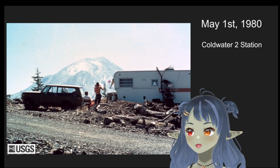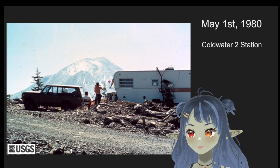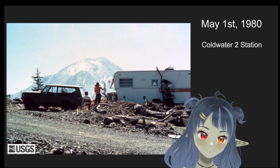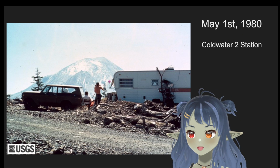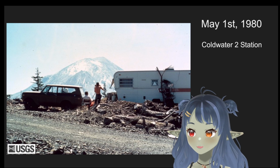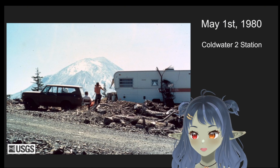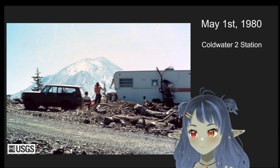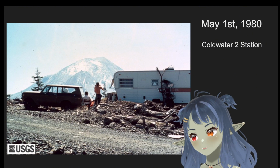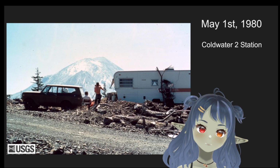May 1st, so we're now in the month of May, we get the next geologic station. So we still have Coldwater 1, which is observing the volcano, but Coldwater 2 is the newest station that you can see here in this image. And this is basically monitoring the north flank of the volcano. So they're watching the cryptodome growth, or the bulge of the volcano grow. That's the responsibility of Coldwater 2. Coldwater 2 is like a trailer, as you can see, and Coldwater 1 is a bunch of tents and cars.